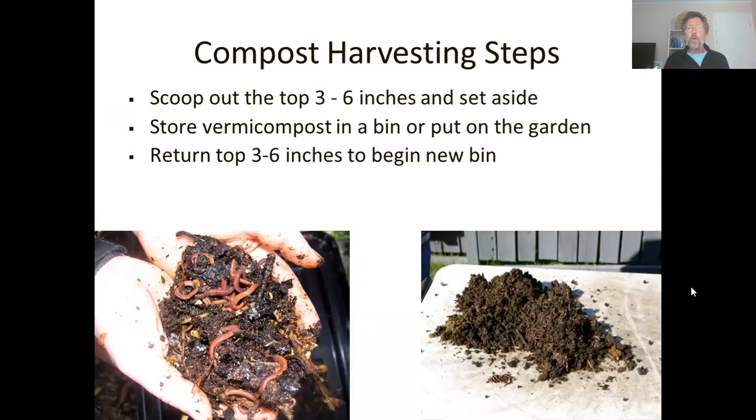There are a couple different ways to harvest that material. One is you can scoop off that top working area where you have your bedding and you've got your food and you've got your primarily 70–80% of your worms. And you can just set that aside and dump out the contents either into your garden, or you can put it into a 5-gallon bucket, which is typically what I do. And then you return the 3 to 6 inches that you had removed and you just start your bin again.